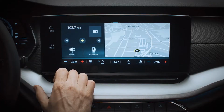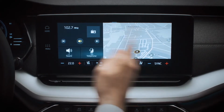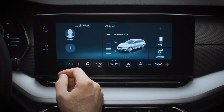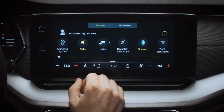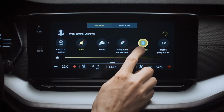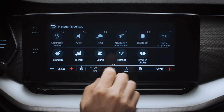Now, my hands are like hams, so here's some really neat footage from Skoda HQ featuring their hand model to explain. There's a slider to adjust brightness and gesture control, so you can navigate through the screens with the wave of a hand. Press and hold to update your favourites menu from the top of the screen and personalise your choices by dragging and dropping from the icons shown below. Easy.